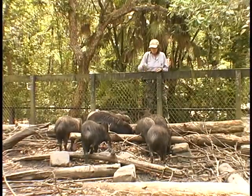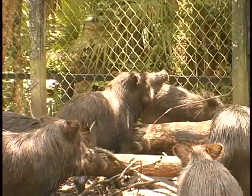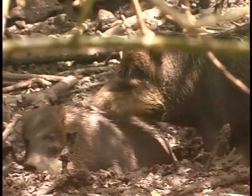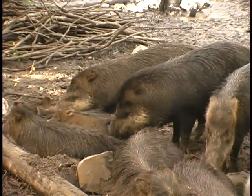Well, one of the more interesting and attractive animals at the Belize Zoo is our white-lipped peccary. It's an animal that's distantly related to the pigs, but they're very, very different. For starters, they have a scent gland at the end of their back, which produces an aroma that people call pretty stinky, and it is.